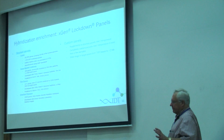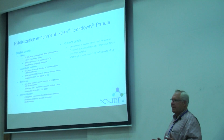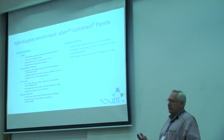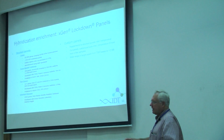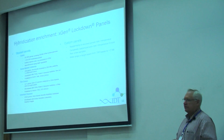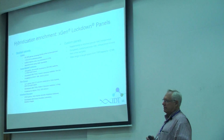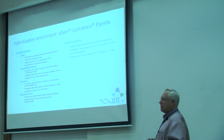So making custom panels now is expensive, because obviously it's going to cost a lot more to make 1,000 oligos than to make those oligos on a chip. Where it actually becomes cheaper is if you have to ask yourself, how many times am I going to use it? So if you've got an academic project and you're going to look at 30 samples, making a custom panel by oligos, forget it. It would just not be possible, way too expensive. But if you've got a big study going and you're looking at 1,000 samples now, it actually is cheaper to make it this way, because each synthesis produces so much oligo, you can make a lot of captures.